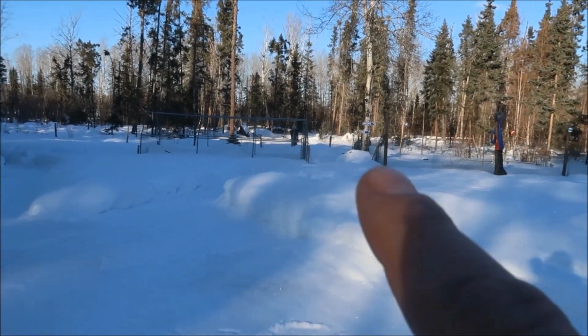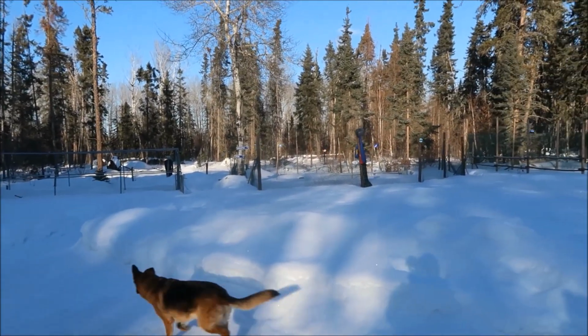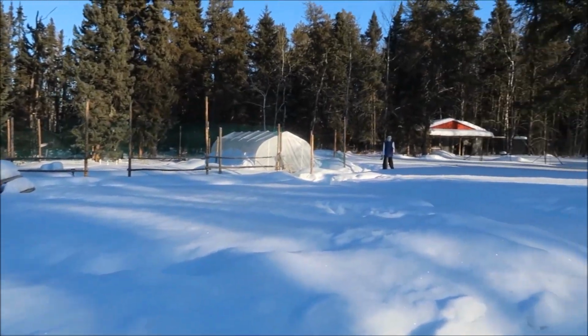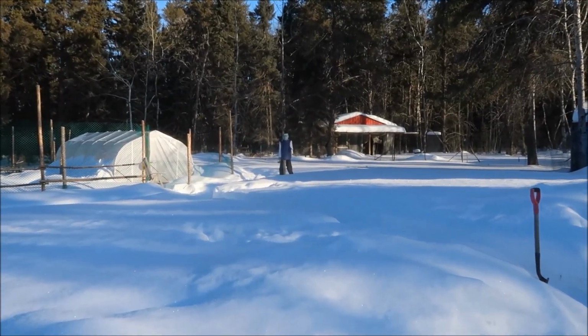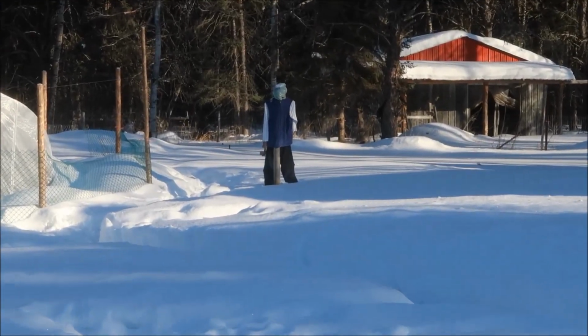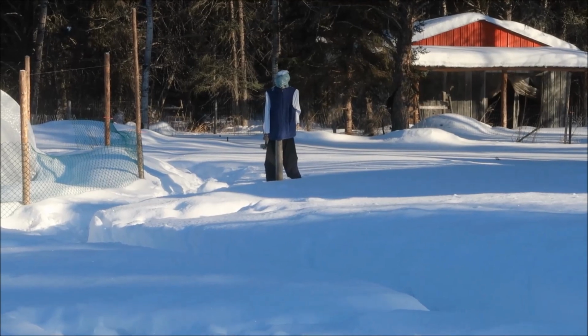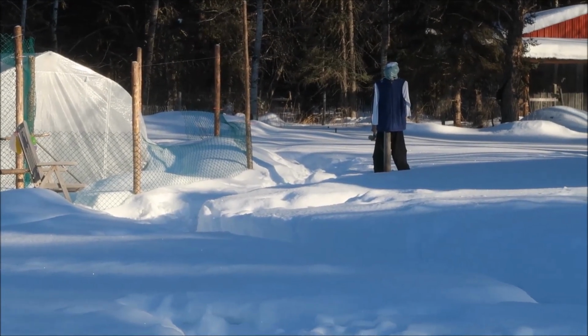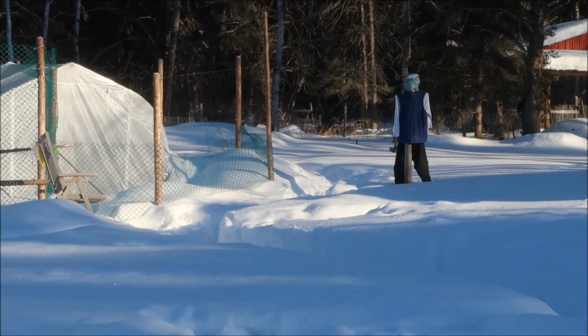So there's some more down there. We got one there. There's something hanging there. And look at this one. It's guarding the greenhouse. I'll zoom in. I'm really impressed with this one. Standing there like some big dude standing by the greenhouse. So it's quite impressive, guys.